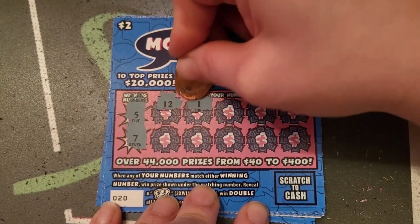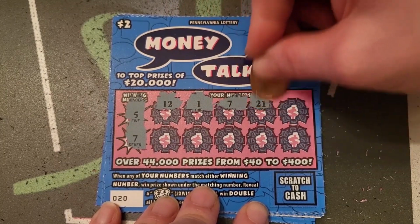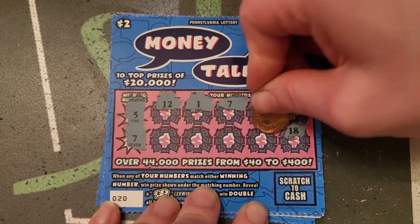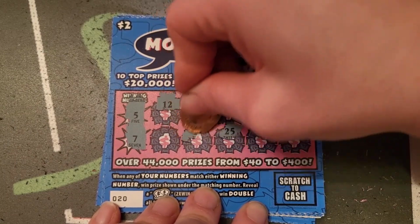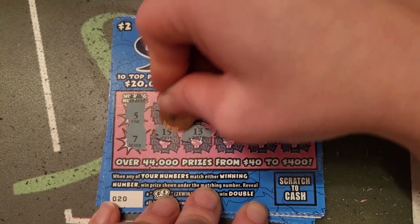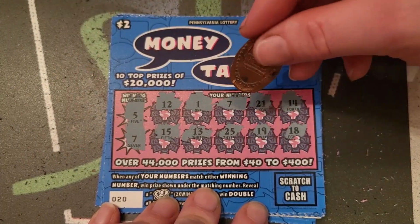All right, so we're looking for 5 and 7. We got a 12, a 1. We got a 7. Guys, we got a win right off the bat. 21, 14. Thank you, Money Talks, for restoring my faith in the new tickets. I know I won 20 bucks on the $1 Million Multiplier last time, but that's kind of like a free ticket because that's just 20 bucks on a $20 ticket. So it's kind of like you win, but you just don't lose.